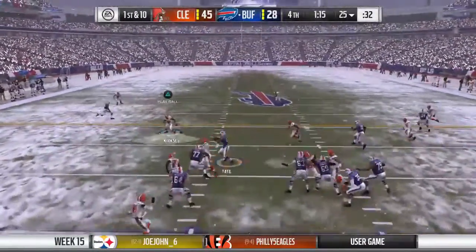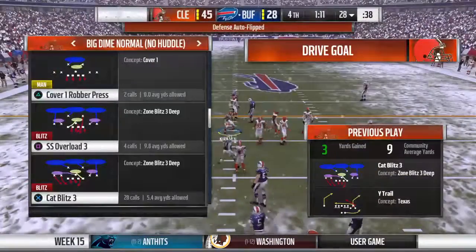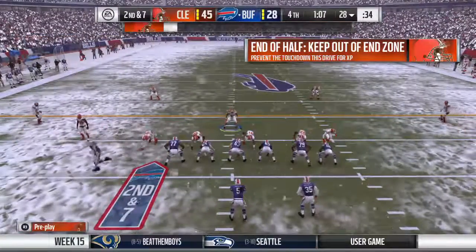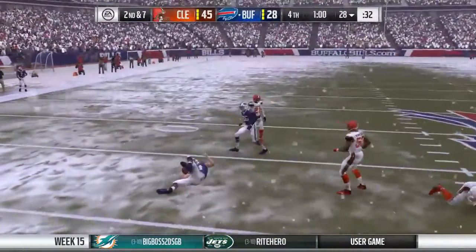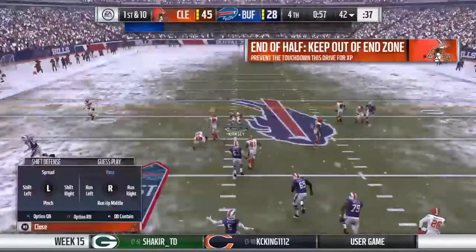After the interception, here's Taylor. Over the middle, complete to Tate. The completion good for 3, and it's second down. And they're going to speed things up here. They go play action with Taylor. Oh, he's got a man wide open, complete. 15 yards through the air and a first down.